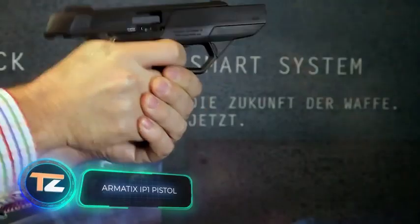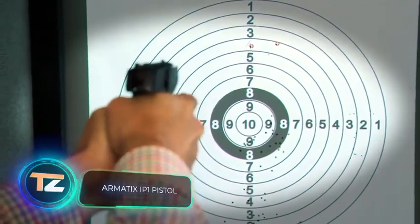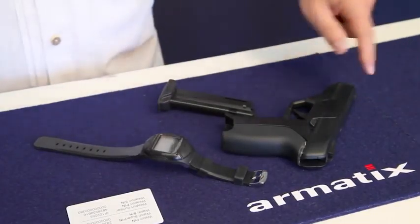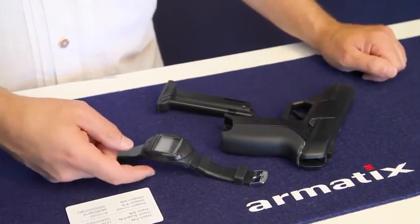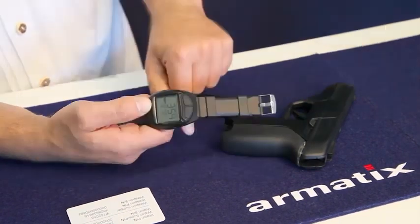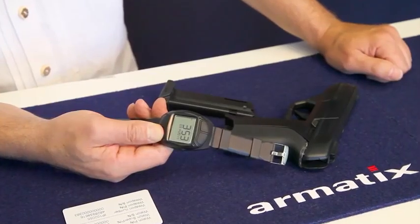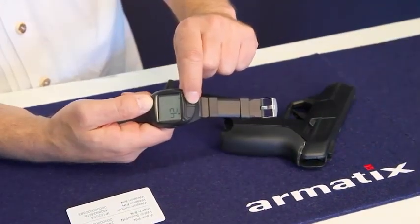This smart gun idea by the German company Armatix is simple and reminiscent of the Raditech project we saw earlier. The gun comes with a special watch that connects to it via RFID. The user enters a code into the watch, which is known only to them, and if the watch is not within 10 inches of the gun, they can't fire it. The watch can also be used to track shooting statistics and lock the gun.